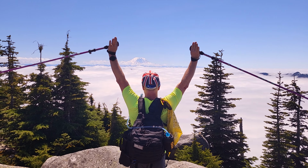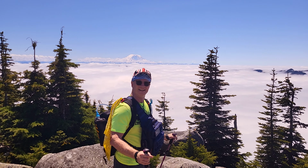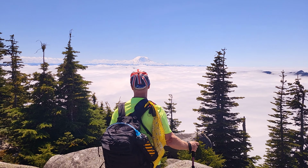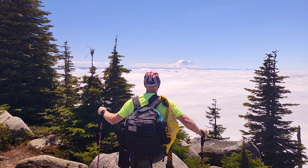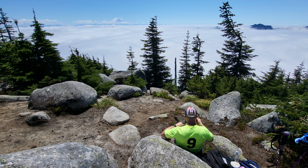Made it, and look at that view. Lunch was some top ramen with some chicken leftovers tossed in, but as far as I was concerned, that was a 4-star meal at a 4-star restaurant.